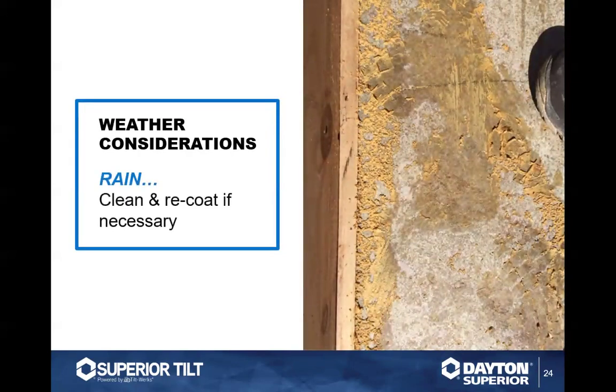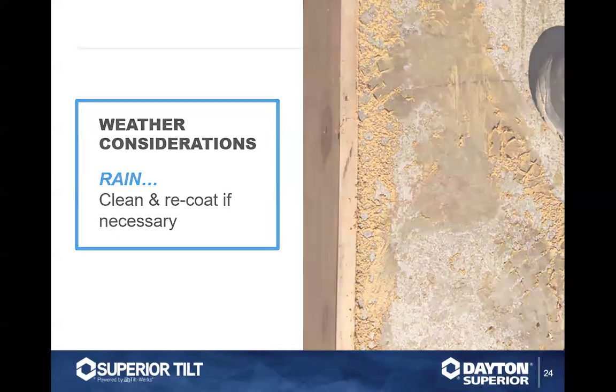Some of the things you've got to take care of, weather considerations, rain. Clean the slab and then recoat. Don't just recoat. You've got to clean the slab up, so you blow it off, broom it off, whatever. A lot of times you will have to remove the rebar cage to actually reapply. If you don't, you're going to end up with staining within the slab itself, because the bond breaker will collect on the rebar, drip down, and stain the concrete in the pattern that your rebar cage is in, which doesn't make for an aesthetically pleasing project.